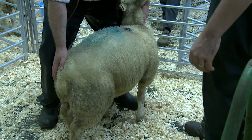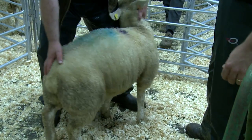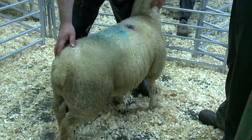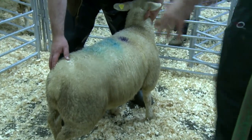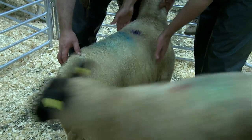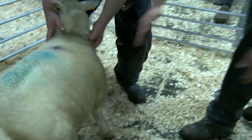Going back to Eamon's talk earlier, when you're selecting your ram, that ram will throw a lot of those traits into the lamb, and that's what you need to be looking for. Starting off at the front, this is your rectangular box starting off here. It's good and square the whole way back and fills out well.